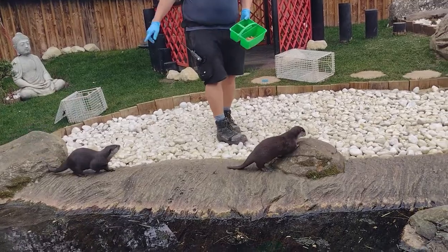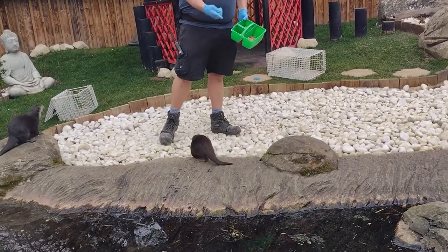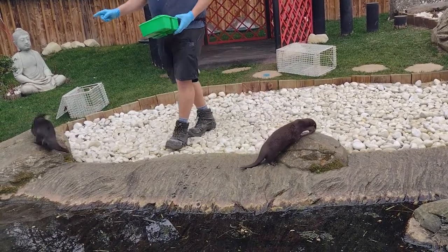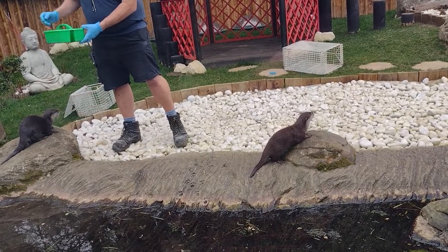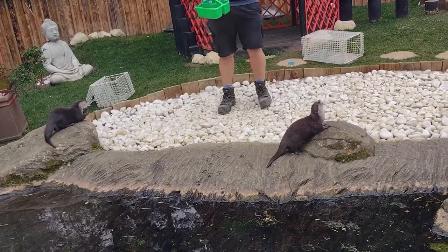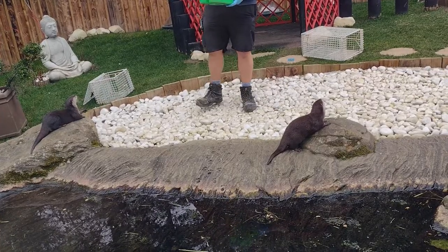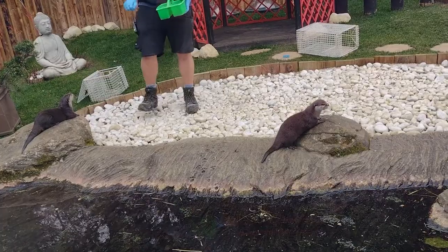For the meantime, this is our Asian short-clawed otter, so I'm just going to do a bit of a training session with them. Badger, station. So we have Badger on my right here. He's nearly 11 years old, and he's lived with us his whole life. He was born on the park, his mum and dad used to live here. So he is quite calm, quite relaxed.